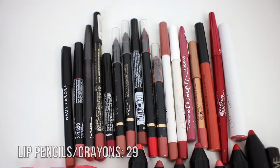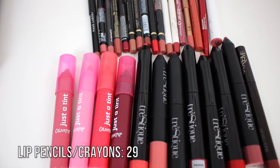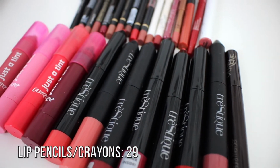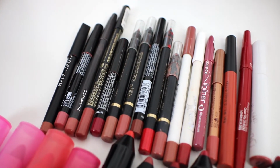Lip liner and lip crayons is one that is also a little bit higher. I have the same amount as I do liquid lipsticks, and that is 29 lip liners, as well as lip crayons or any chubby lip pencils. I figured I would just group these all together.